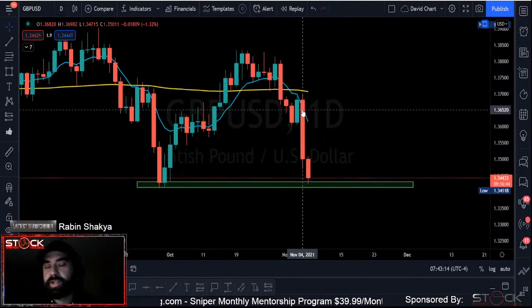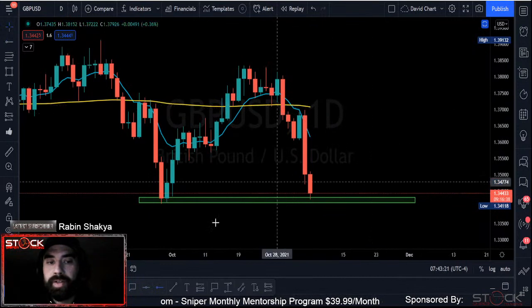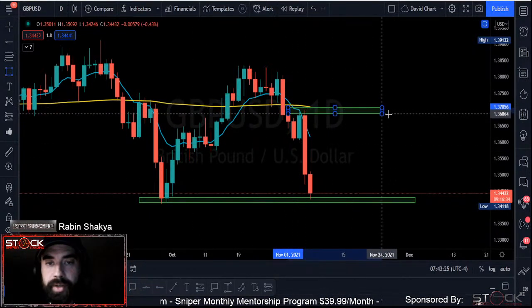This is what we got yesterday, okay? We were in that short-term buy, new candle, open, bam, it started to sell off. Right at that 200 mark.